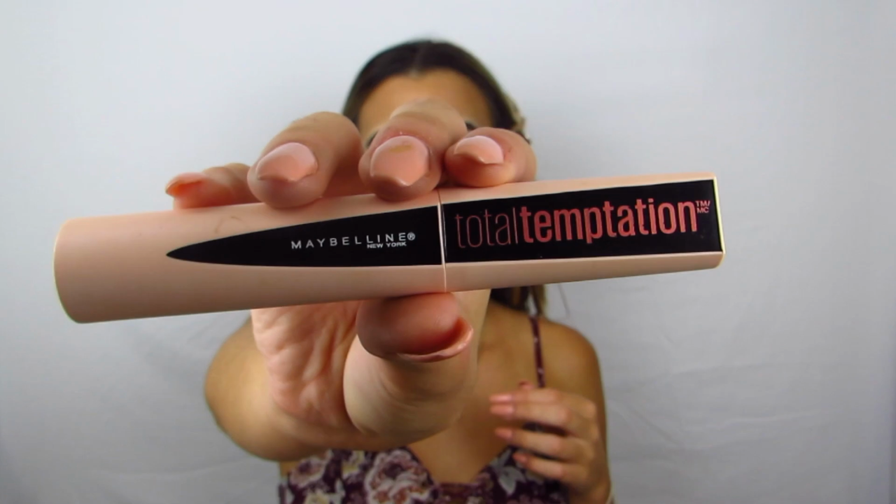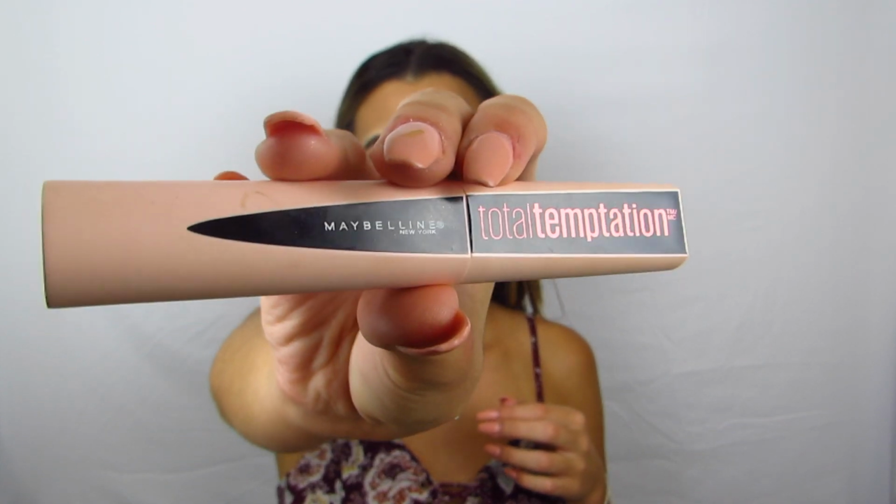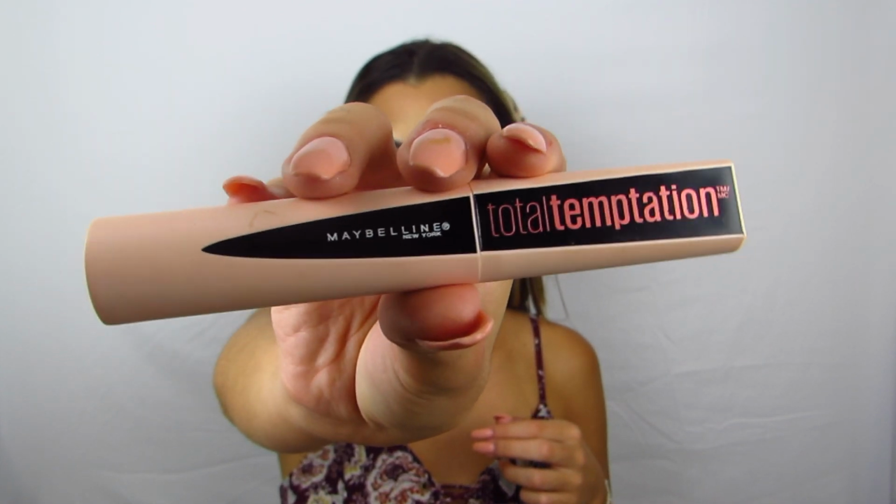You came to shine. So now that we are done with that, obviously I do have eyelash extensions, so I don't really use mascara that often, but I have taken breaks from my eyelash extensions here and there and found some of the best mascaras in my opinion at the drugstore. Mine right now is the Maybelline Total Temptation mascara. So for now, since I have eyelash extensions, all I use it for is my lower lash line.